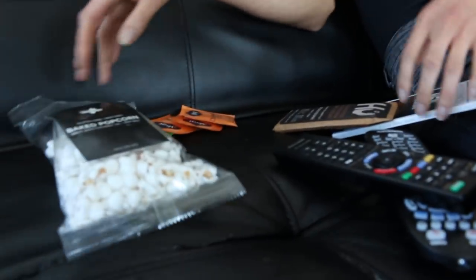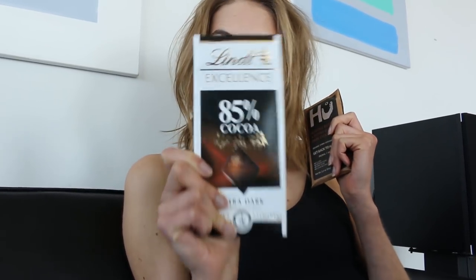Something else I really like to have on the couch, all girls know, when you don't feel that well, when the weather is just bad, or when it's just that time of the month, we love chocolate. My favorite one is Lindt, actually, and I like to eat dark chocolate.